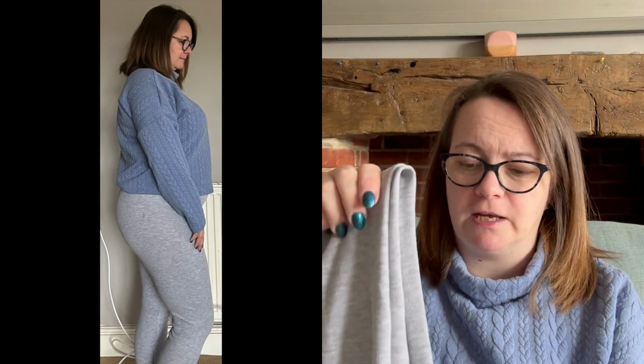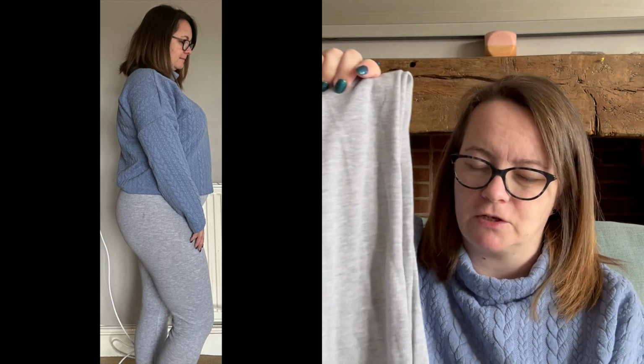There are literally two pattern pieces for this. So you cut the leg out in one bit, and then you've got the top band on another bit. So it's a really simple pattern, really nice and quick make. And for a pair of comfy leggings, they're brilliant. You can obviously use something like a lycra and make them into sports leggings.